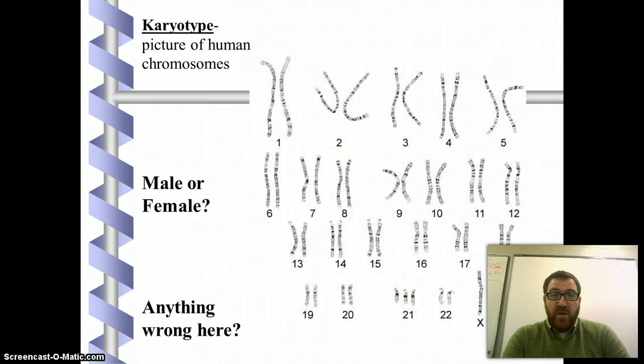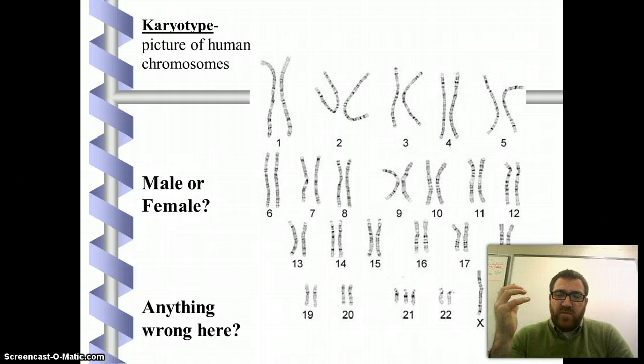So as you can see, we'll start by taking a look at what they actually look like. These are not artist depictions. These are actual camera shots of all 23 pairs of chromosomes. Again, we've got 23 of them. You get one of them from mom, one of them from dad for each particular pair.